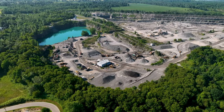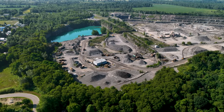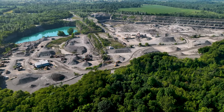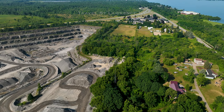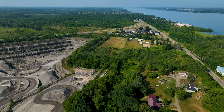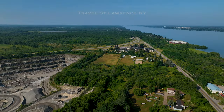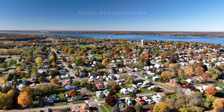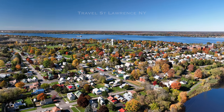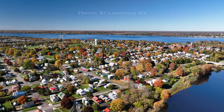On the other side of town, though, a lot of people that live in Ogdensburg don't realize that this stone quarry is there. It's close to Medill School. You can see the old United Helpers retirement home up there in the center. And the pit is there on the left. As I pan to the right, you can see the Claxton Hepburn Hospital.